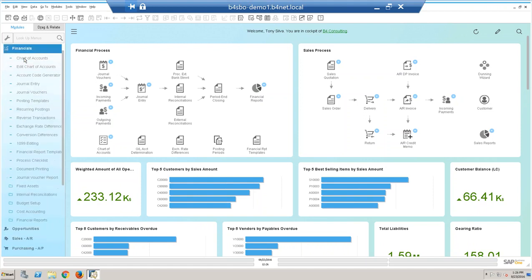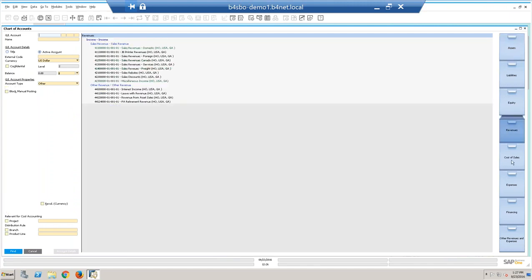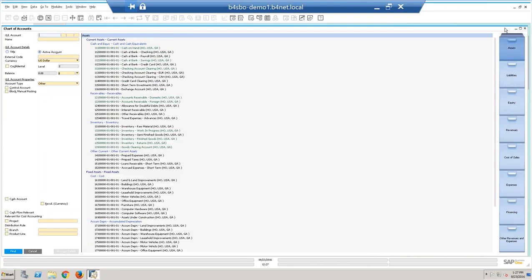So you can see that under the financial menu, there's a lot of transactions that you're able to have access to. Let's just kind of start with the chart of accounts and the power of Business One's chart of accounts. It's very robust, and it has a very easy way to interact with it. You can see over here in these file cabinet type of navigation, you can get right to those account segments that you need to be working on or that you're going to be working on that particular day or in that transaction.